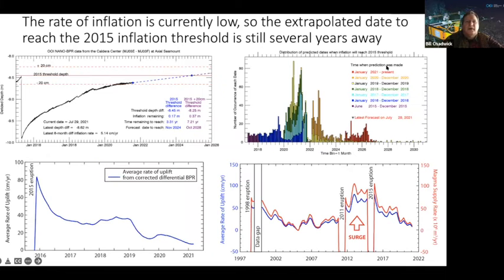And one thing that I've been doing with the OOI data is I've got a website where the pressure data is plotted in near real time, and once a day we extrapolate the inflation rate from the last 6 months and project it into the future and figure out when we're going to reach the 2015 threshold. And since the inflation rate changes with time, that forecast date has changed with time also.